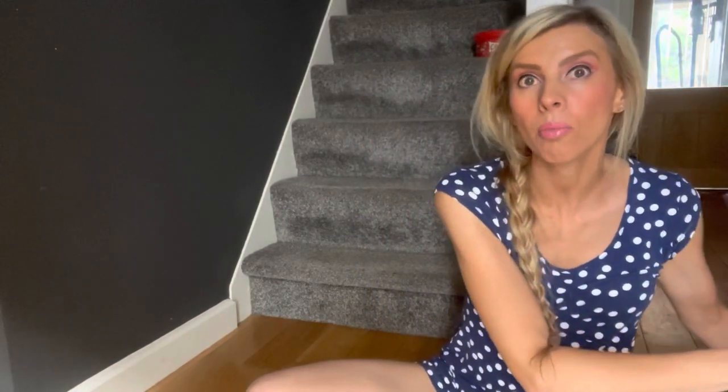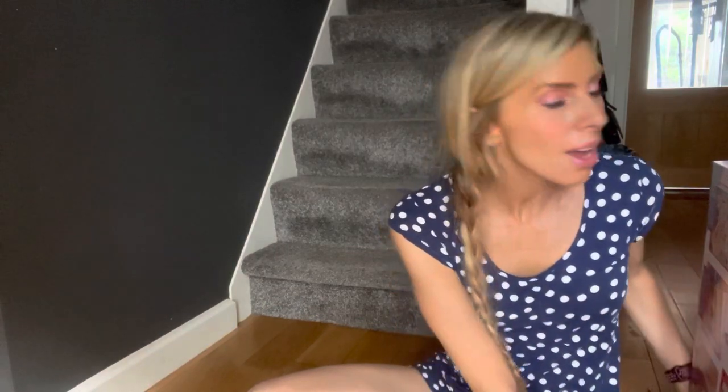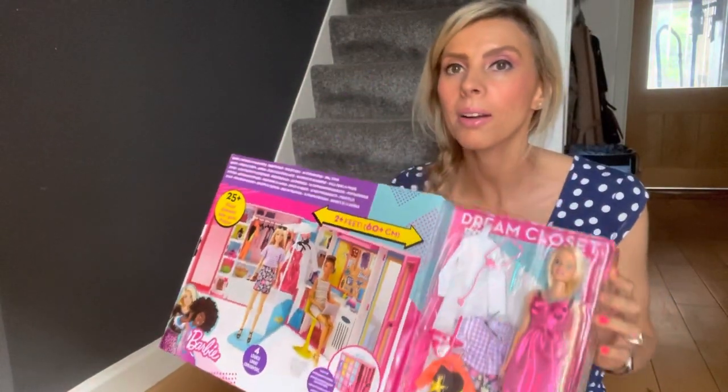And this is the other thing. Now, do you remember me saying in one of my videos that I had bought something in the Amazon Prime day? Because basically, if you're an Amazon Prime member, you get a day where loads of things are much cheaper than normal. So this is what I ordered. Ta-da! And it's basically a wardrobe, a Barbie wardrobe with a doll and clothes.